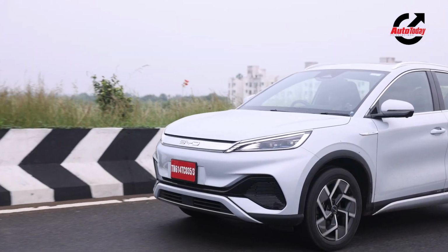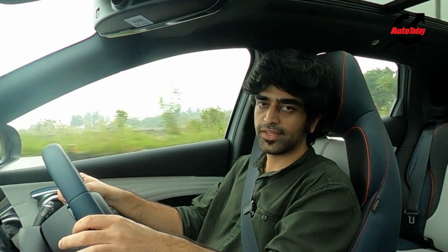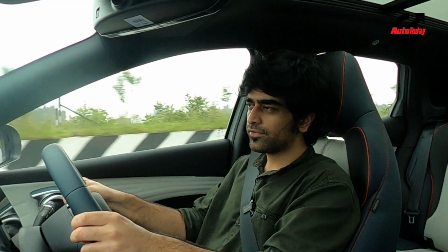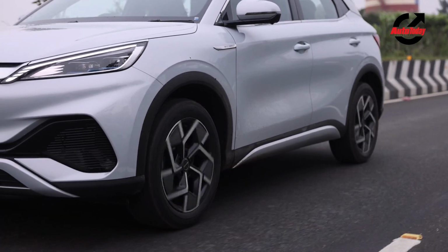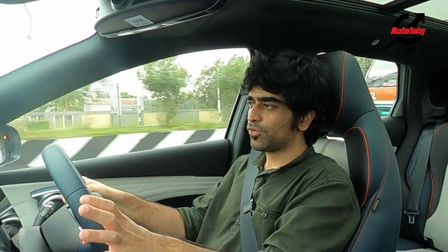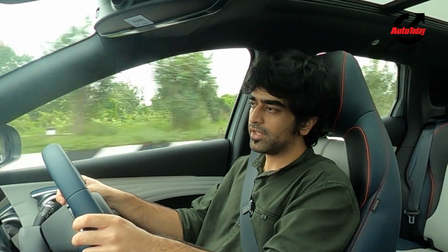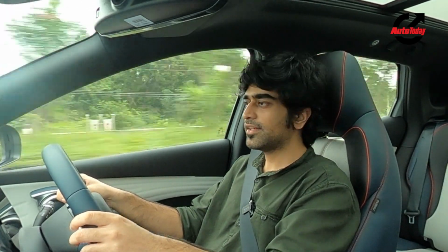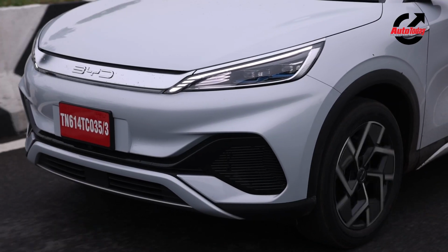As per ARAI certification, the BYD Atto 3 will do more than 520 kilometers on a single charge, which is very healthy. But realistically speaking, what sort of range are we looking at? I would say about 450 maybe in the city and 350 to 400 out on the highway, because electric cars aren't as efficient on the highway as they are in the city, simply because of the higher average speeds that you're maintaining.